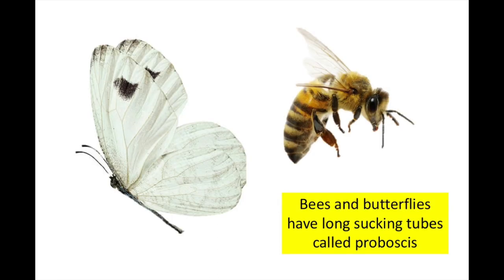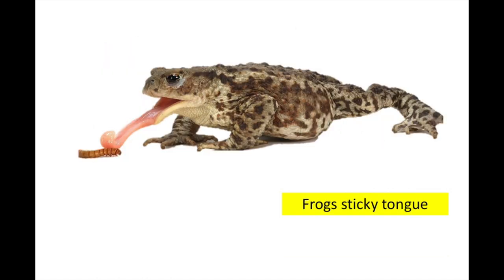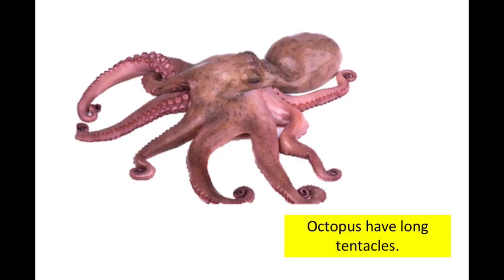Bees and butterflies can dip into shallow nectaries of flowers using a long narrow tube-like proboscis. When a frog catches an insect, it throws its sticky tongue out of its mouth and wraps it around its prey. Octopus tentacles are strong, with rows of suckers on each side to grab and pull their food.